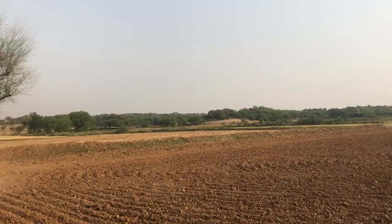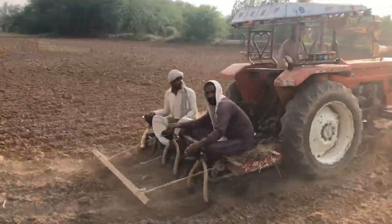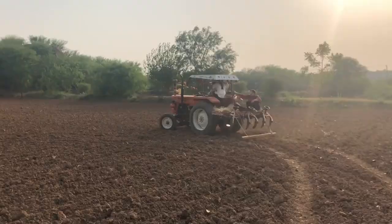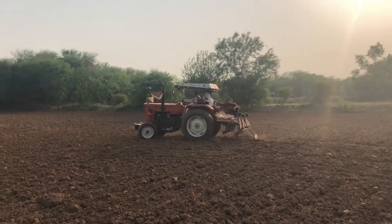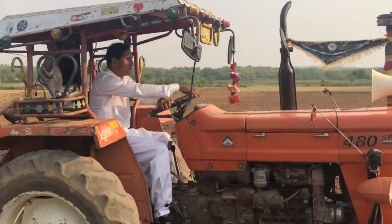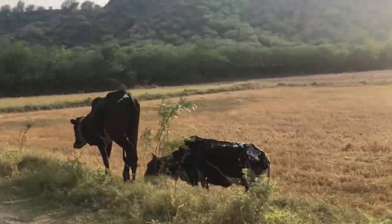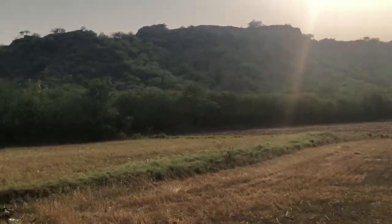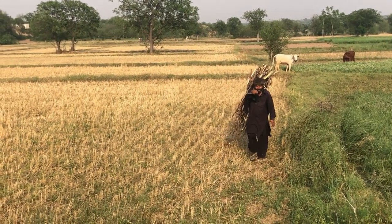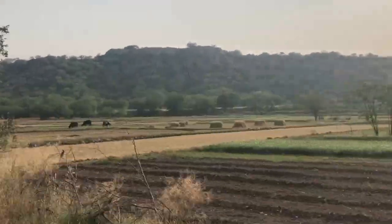Since the wheat season is now over, these farmers are preparing the land for the next crops. I also tried to experience this life for a while. Look at the scenic view of this beautiful area.